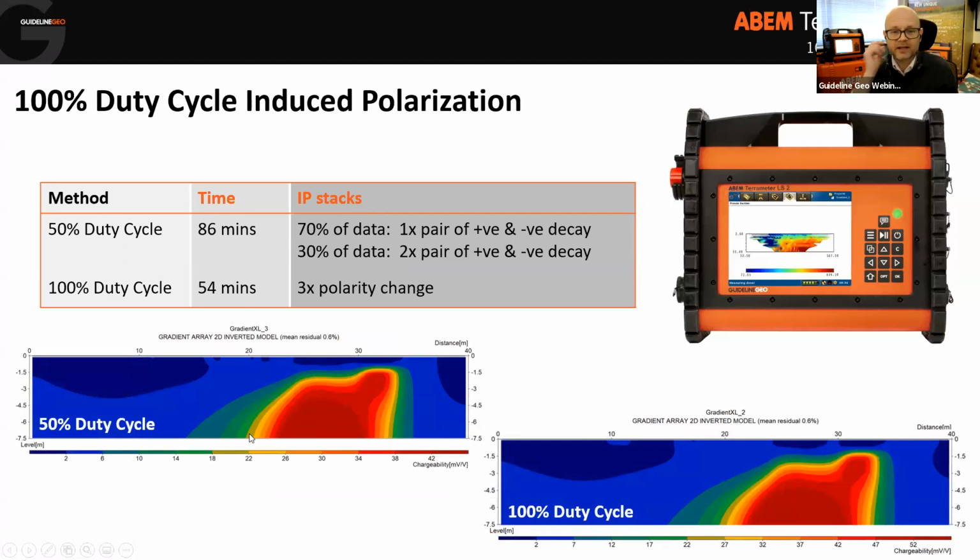And then just to prove that it all comes out in the wash and everything works at the end, I just quickly took that data out and ran it through Res2D and ran the inversions. So these are the final models for the 50% duty cycle and the 100% duty cycle. We can see there's a slight difference in the absolute scale of the IP effect, but in terms of the interpretation, in terms of determining where that feature is, it is incredibly similar between the 2 different methods of data collection.